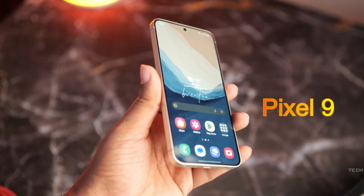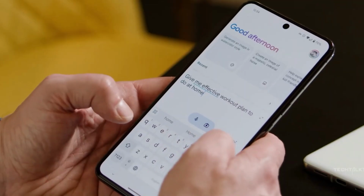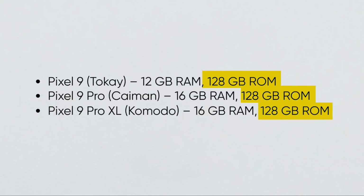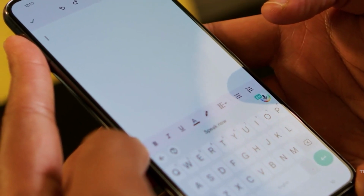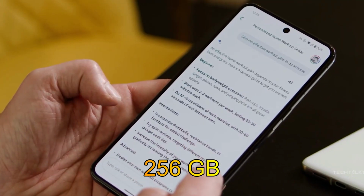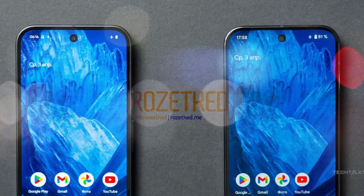Starting with the Pixel 9, it's equipped with 12 GB of RAM, while both the Pixel 9 Pro and Pro XL pack a punch with 16 GB. Across the board, storage remains at a mere 128 GB, which frankly speaking feels a tad underwhelming for the year 2024. But many of its Android counterparts are setting the bar at least at 256 GB for their Pro models. Yet if Google manages to undercut the competition with an enticing price tag, perhaps the blow won't be as severe.